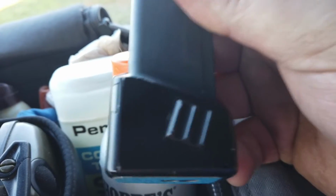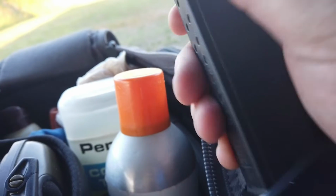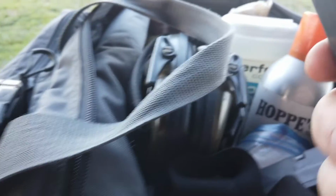Obviously, I'm shooting a Glock with extended mags. I love these. These are Dawson mags. Dawson's my go-to for mag extensions, mostly because they're aluminum and they're machined well. These are all stock Glock mags, but Magpul is a really good option too if you're shooting a Glock.